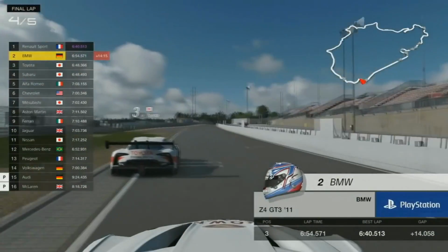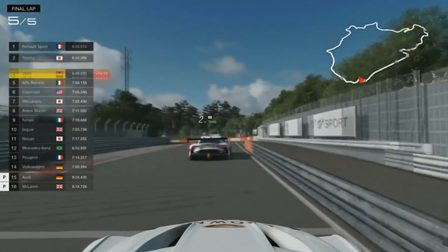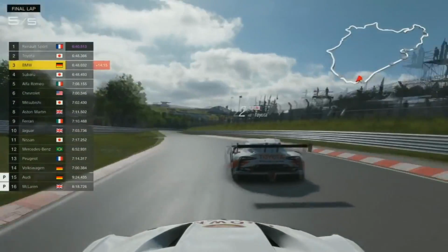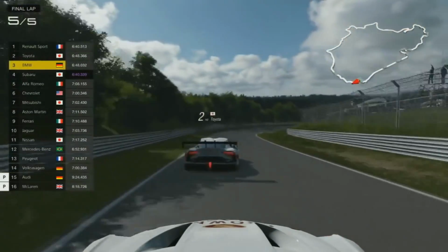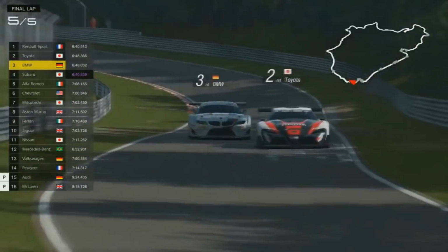And now coming into the last lap. So it's gonna be an exciting last lap. Yeah, looks like the Renault has held on to that lead. He's already made it through these first section of corners. And look, Takahashi is coming maybe. Look at the lap time.